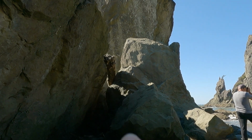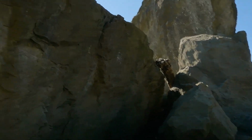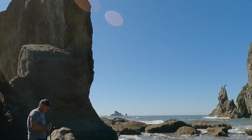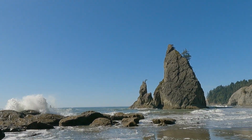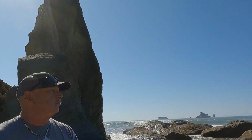There. Wow. Can you imagine the horse? Okay, so this is not the hole in the rock yet. We're finding our way over there. We have traveled 1.24 miles. There's a quarter of a mile to go.